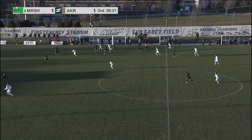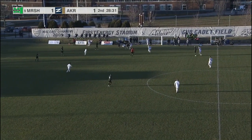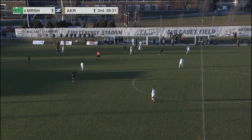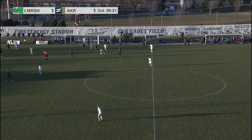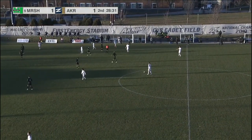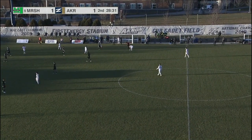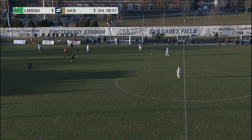Jackson trying to turn. There's Serra. Gets the ball right on his foot. And it gets knocked right off of the ball. Physical play continues. It has been a physical game. That's a little too physical. Foul whistled against the Herd. Foul, Marshall. Cruz will put it in play.